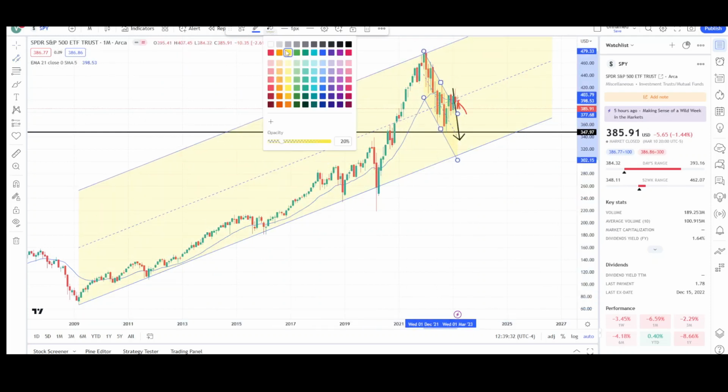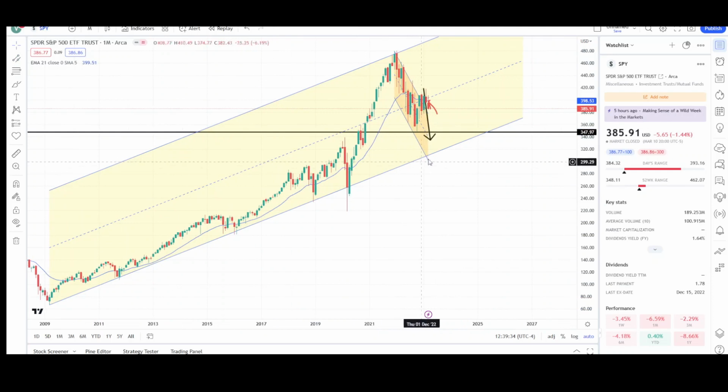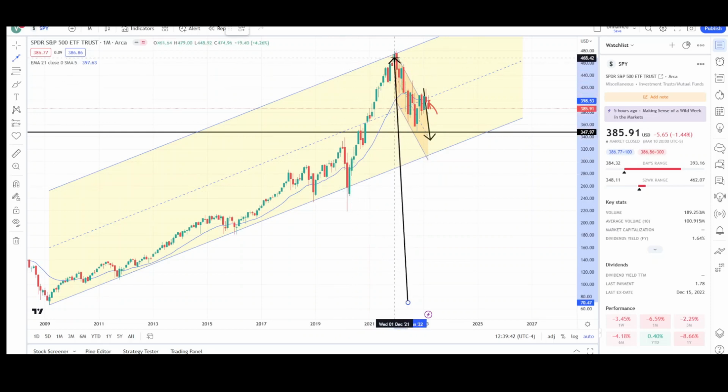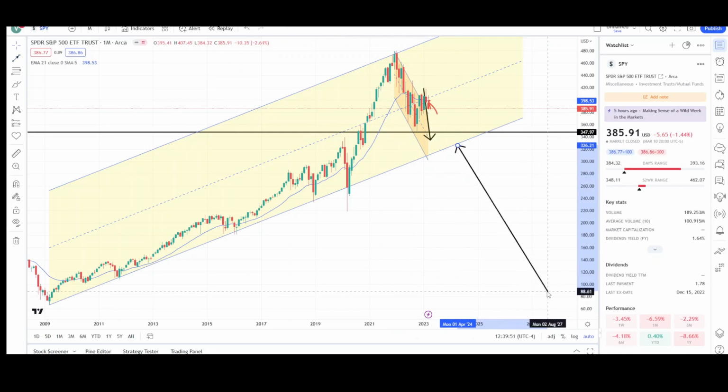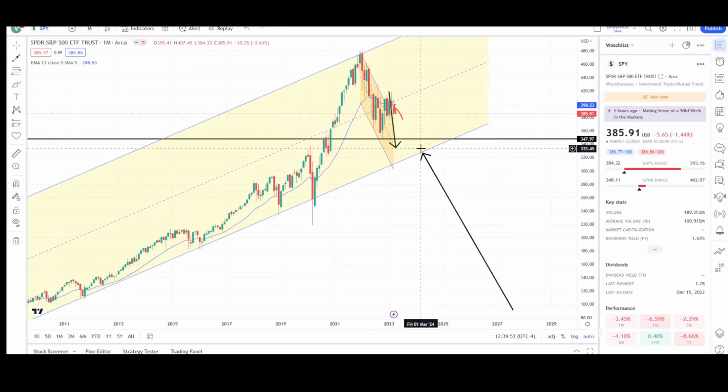I'm going to make this orange. So we had this major uptrend. You can see this trend line. Prices like to come to it after these big rallies higher. So we just had another big rally higher in the end of December 2021, January 2022. So it looks like prices are attempting to reach right over here, this side of the trend line, and that also coincides with the measured move at the 330s. So there's a lot of reasons for prices to pull back here.